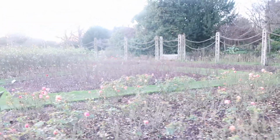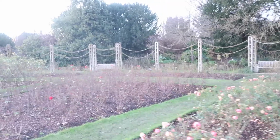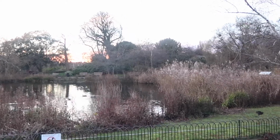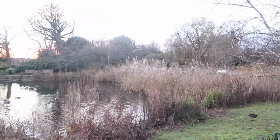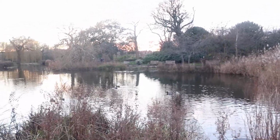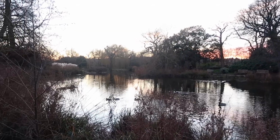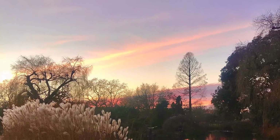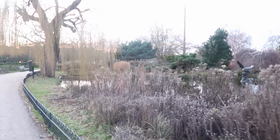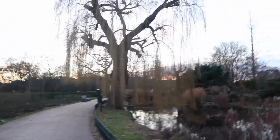So I lingered a bit, seeing the last remnants of the roses, and then continued on to the other part, near the Queen Mary's Rose Garden. There is a very beautiful lake, and there's lots of ducks in there. We had the most spectacular sunset tonight. I'm not quite sure it resonated on camera, but it was magnificent, and I really enjoyed that. In the middle of this little pond, there's also a koi garden you can go in and explore. There's also a waterfall, so there's lots of little things you can check out there.